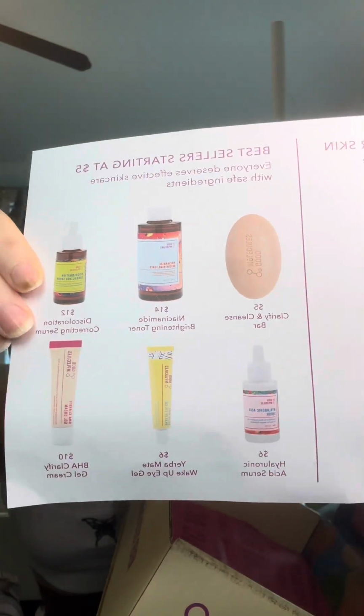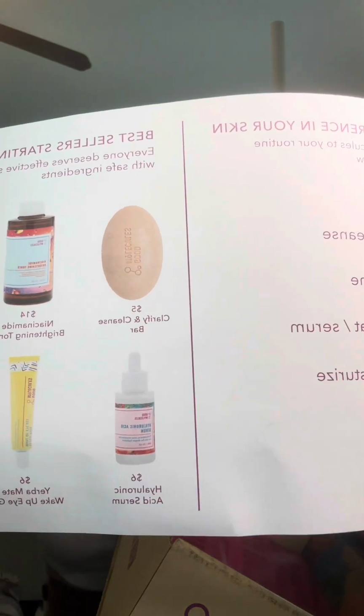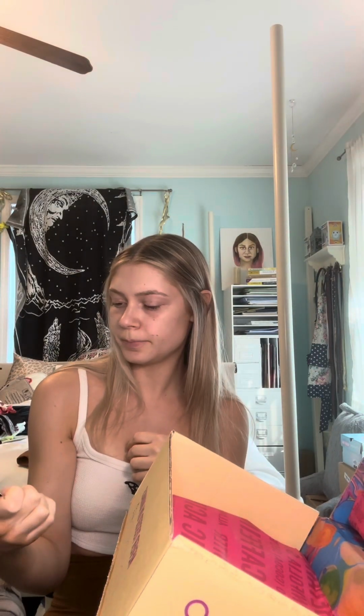Then there's a Yerba Mate Wake Up Eye Gel. I feel like I need that. And a hyaluronic acid serum. I think I said that right. Yeah, hyaluronic acid serum. I might have butchered it a little bit, but yeah.